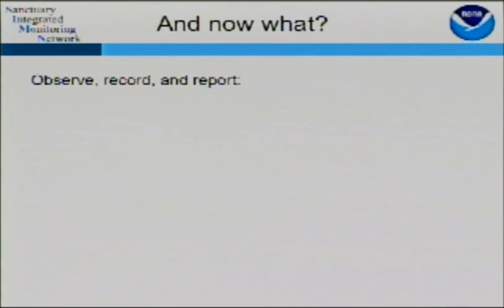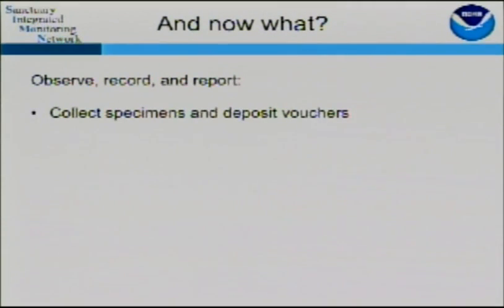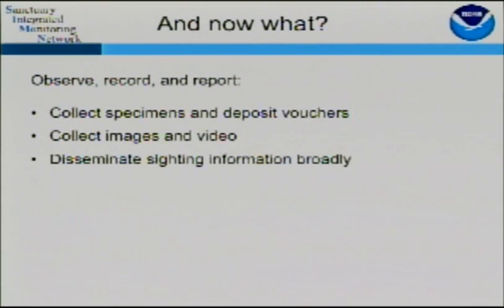So now what? We need to keep doing observations, report this stuff, collect specimens, which is one of the things scientists do to try and figure out what it is, get the experts in the museums to look at them, and then voucher them for future generations. Collect lots of imagery and video, which we can do very inexpensively now, and disseminate this information broadly because we want other people to know, hey, are you seeing this now? Maybe you weren't aware of it. Maybe you should be looking for it.